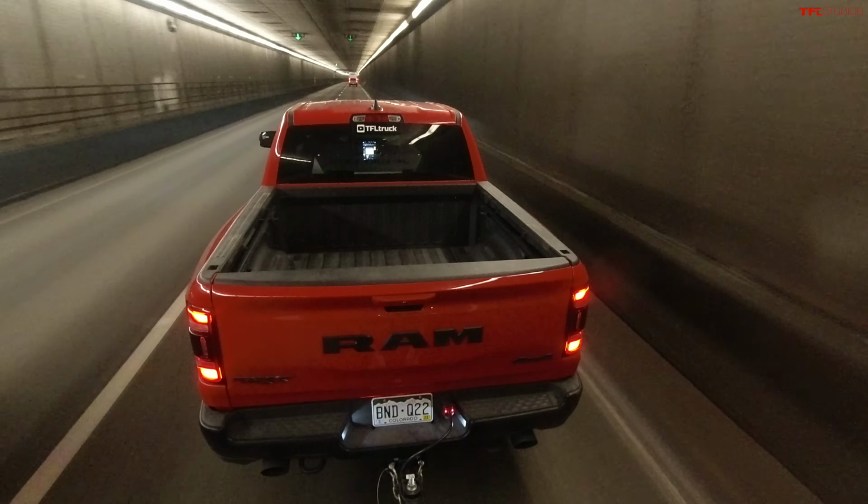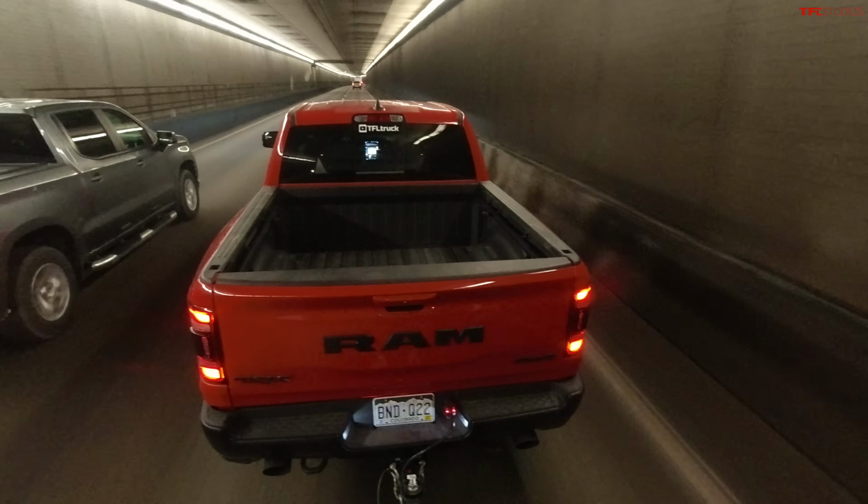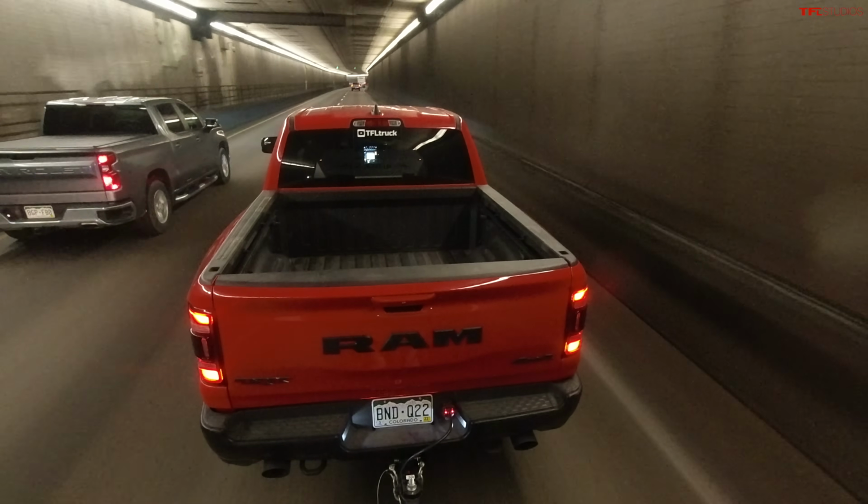Yes. So now for the main event, actually, which is the new ZR2, which is an all-new truck. Yeah. We've never run it here, so let's go to the ZR2. That's going to be interesting.